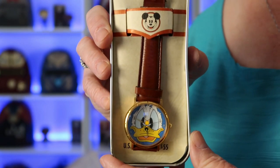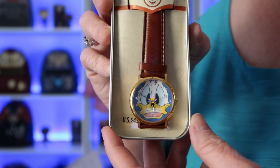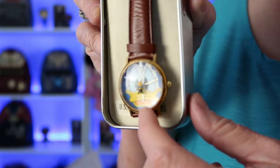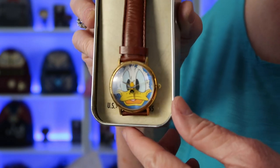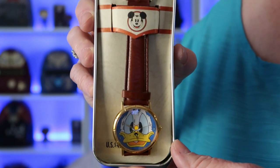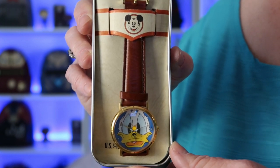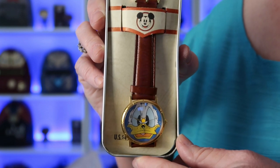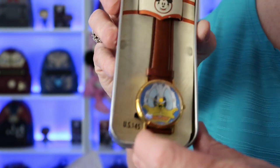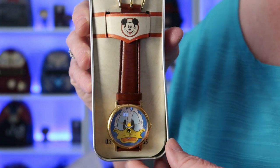And then here is the watch. Look at Donald. Is he not fantastic, y'all? I love this. It is a genuine leather band. It hasn't been used. It still has the plastic on the front of the face of this watch. And there's like a little bumblebee right on Donald's nose. I just think it is awesome. I cannot find a date on this or on the paperwork that was inside, so I really don't know how old this is. I know it's got US down there. $45 was the original price for it. So I'm not really sure how old it is, but I love it.